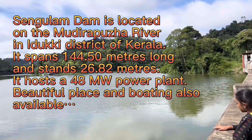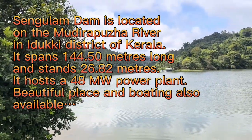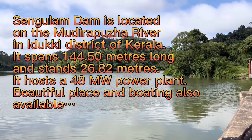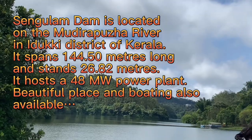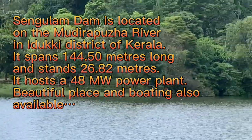Sengulam Dam is located on the Mattupatty River in Idukki district of Kerala. It spans 144.5 meters long and stands 26.82 meters. It hosts a 48 megawatts power plant. Beautiful place and boating also available.